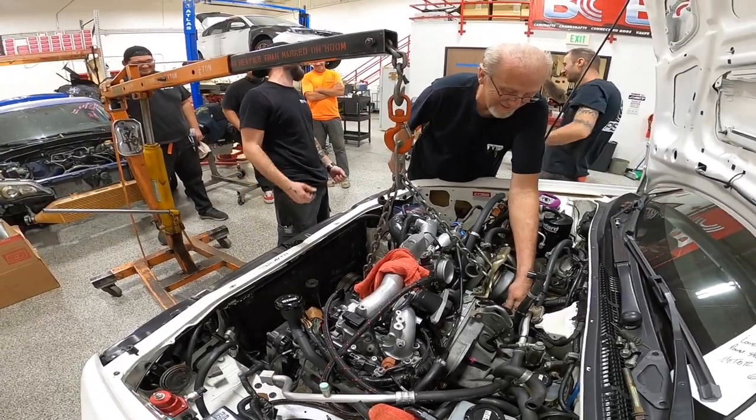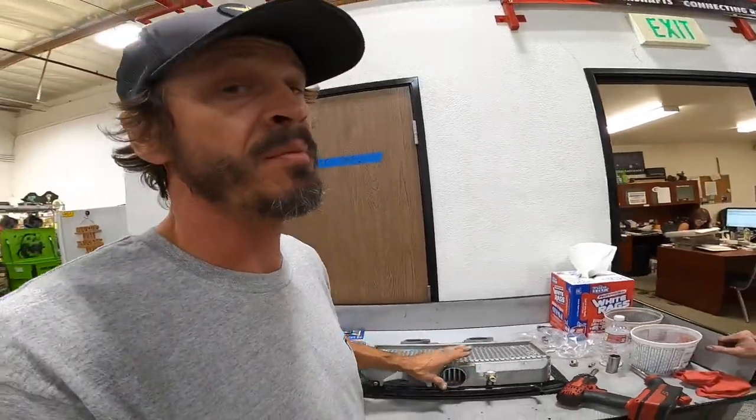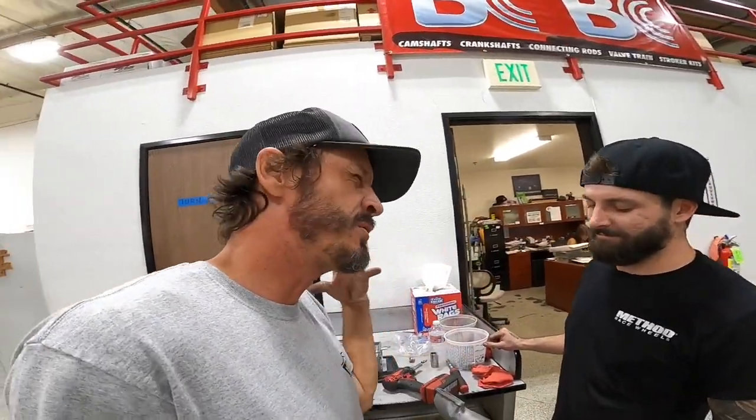That's awesome. All right, so one of the upgrades that we're gonna be doing to the bucket is a Grimmspeed top mount intercooler, which should give us a few more horsepower, right? Flow a little bit more air. Yeah, that along with the Radium dual fuel pump setup. It's keeping things cooler too. And that freshly Vince-built block.